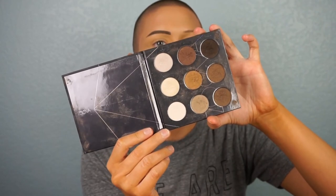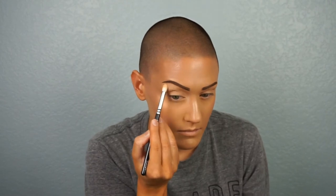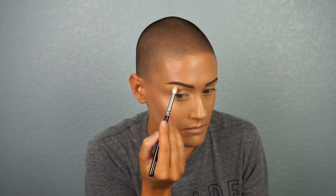And then I'm going in with this Smashbox all matte palette, like the neutral palette that they came out with, taking those two white shades and just putting this all over the inner corner of my eye and on my brow bone just to brighten them up. And then I'm basically just going to work my way down the line from lightest brown to the darkest brown. Actually, it's like a dark purple. I don't use the black, but that's the only color that I don't use.